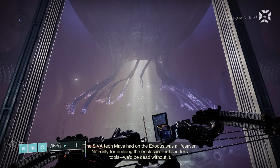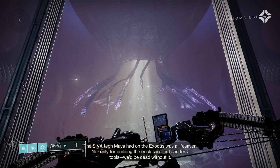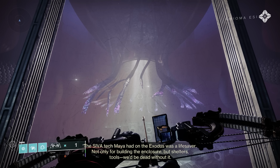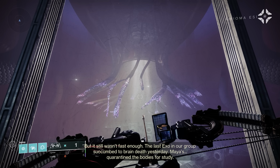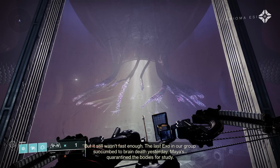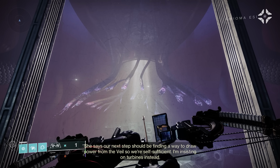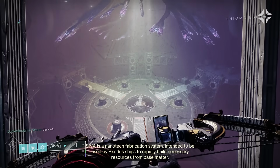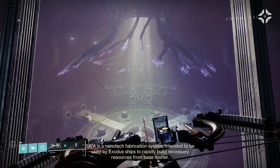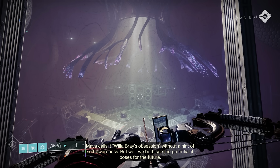The Siva tech Maya had on the Exodus was a lifesaver. Not only for building the enclosure, but shelters, tools. We'd be dead without it. But it still wasn't fast enough. The last XO in our group succumbed to brain death yesterday. Maya's quarantined the bodies for study. She says our next step should be finding a way to draw power from the Veil so we're self-sufficient. Siva is a nanotech fabrication system, intended to be used by Exodus ships to rapidly build necessary resources from base matter. We both see the potential it poses for the future.